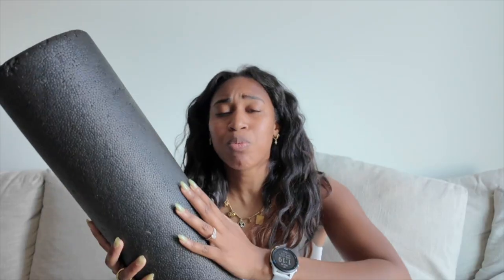I feel like this is a no-brainer. If you don't have one at this point, whether you are in the beginning of your running career or you are seasoned, everyone should have a foam roller. They do not cost that much. You can get them literally anywhere. You can go to Dick's Sporting Goods. You can go honestly anywhere and they will have a foam roller for you.